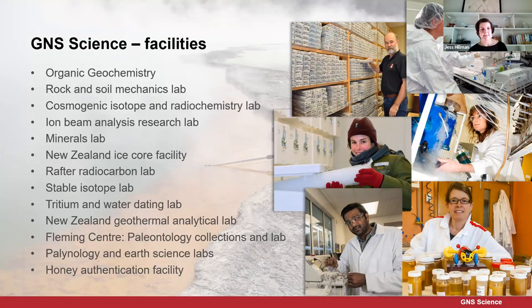In terms of facilities, I mentioned that we have four locations around New Zealand, but across these locations, we also have a really big range of different types of facilities, everything from geochemistry labs through to rock physics, and the ice core facility, which is here in Wellington. We have one of the largest collections, in fact probably the largest collection, of rock and mineral samples, mostly in our basement here at Avalon. We have a huge fossil collection as well. We do a lot of different analytical techniques, mostly here in Wellington, but also up in Wairakei. We even have a honey authentication facility, which is used for assessing the quality of particularly Manuka honey, to make sure that what goes into the jar is actually what it says on the jar.